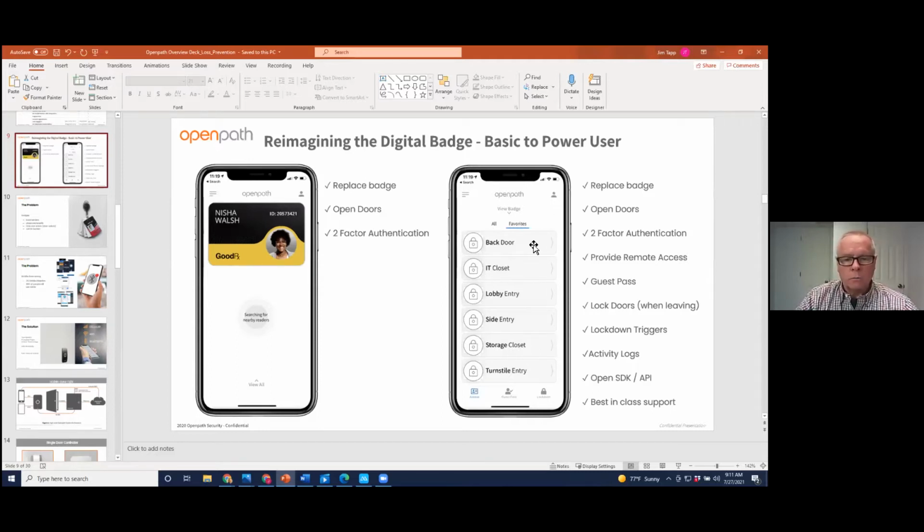Your phone will have all the doors that you have access to. And so right from this screen on your phone, you can unlock the back door or IT closet, etc. And you can see down here, you've got a couple other features that allow you to lock doors, trigger a lockdown if you're so authorized.